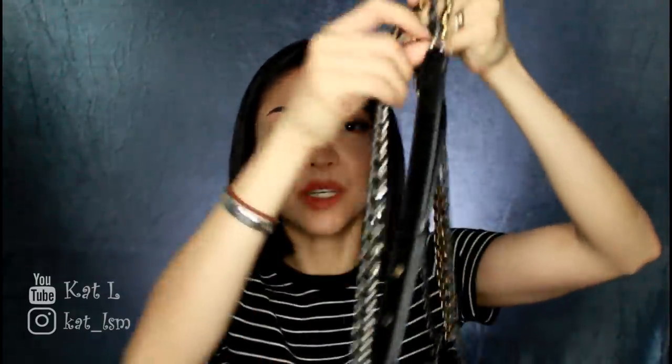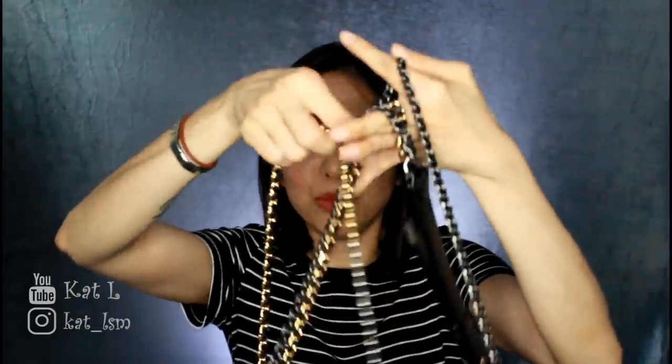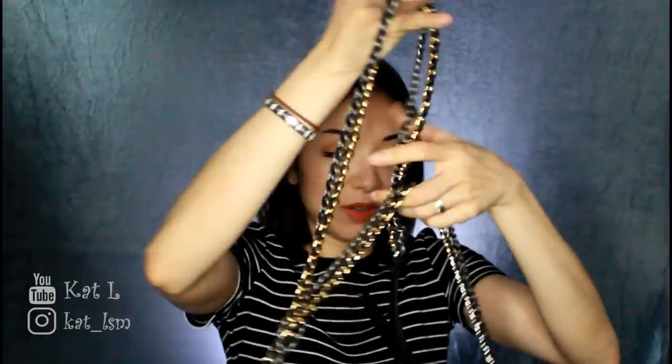Now, this thing I want to show is that this chain tends to tangle. Like you see, right now, it's all tangled up here. It's because, let's say, when you pick it up, maybe the middle chain loops to the middle, and then you've got this real mess right here, and you've got to adjust it. Right now, it's stuck, so let me see. So, real life, this happens to me quite often. So I've got to put it back.